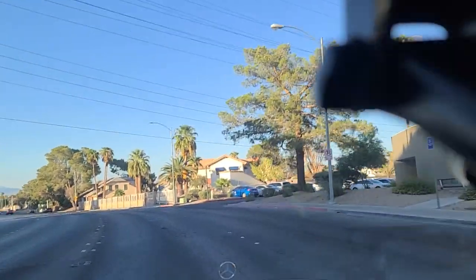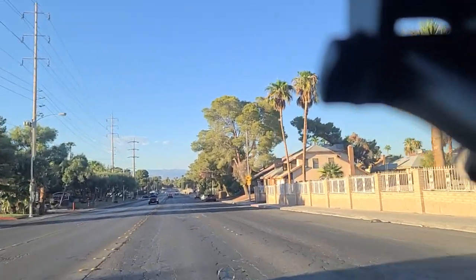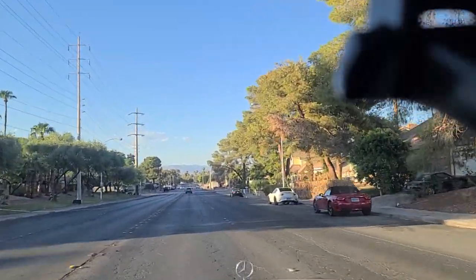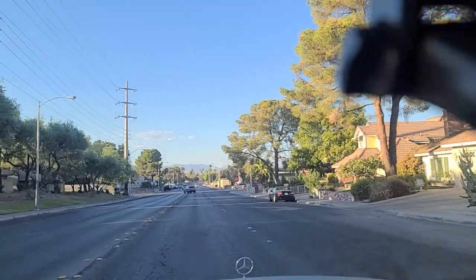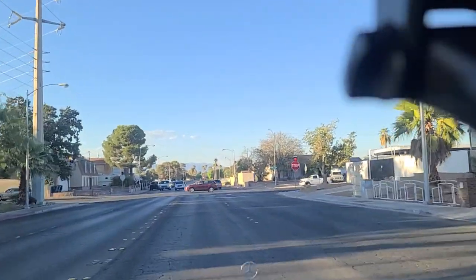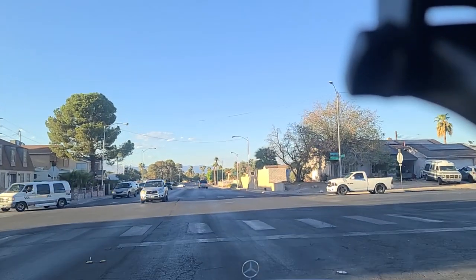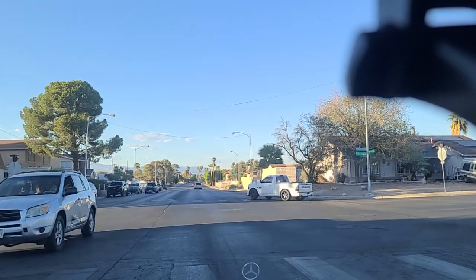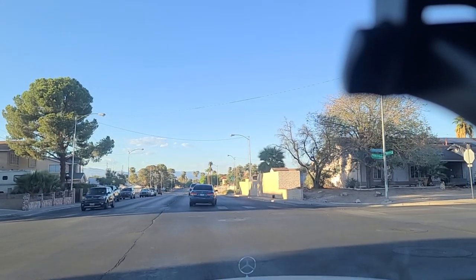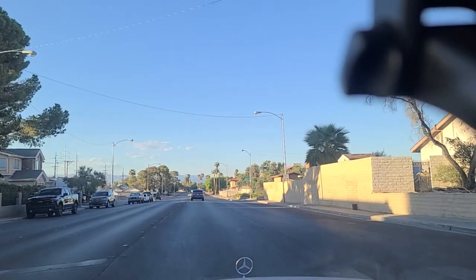Goodness. This road is in really bad shape. And I've said this before, it really seems like government here just takes all the tax revenue from all of the other areas of town and just dumps it all into the strip, because so many of these roads are in terrible shape. But that's my humble opinion.